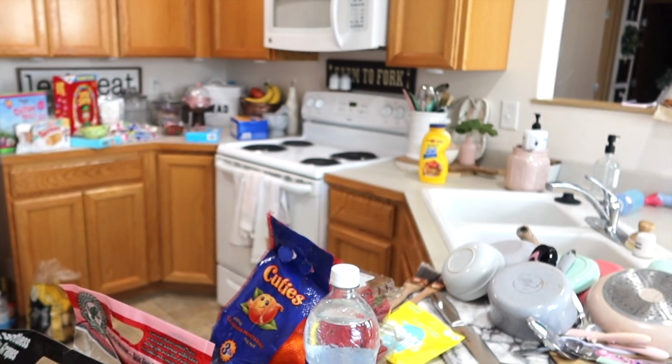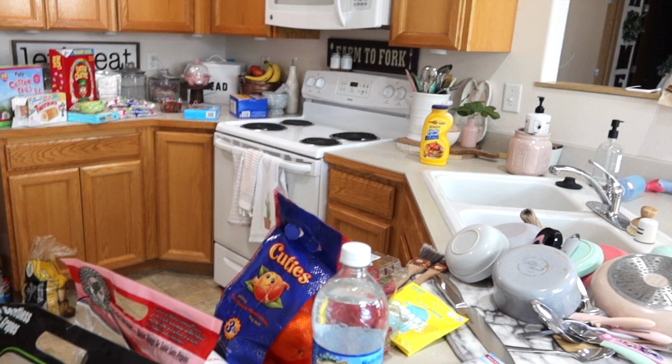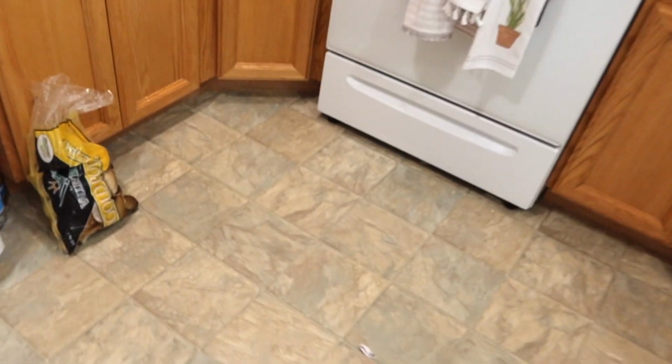The girls are playing quietly, and oh, I need to throw those potatoes away. These are garbage.